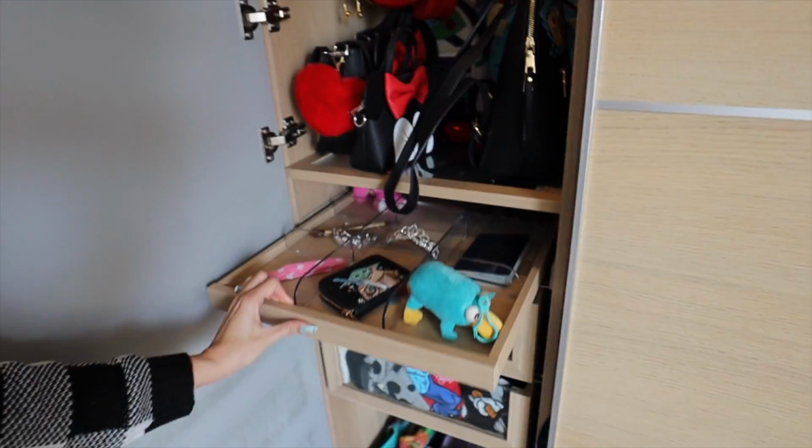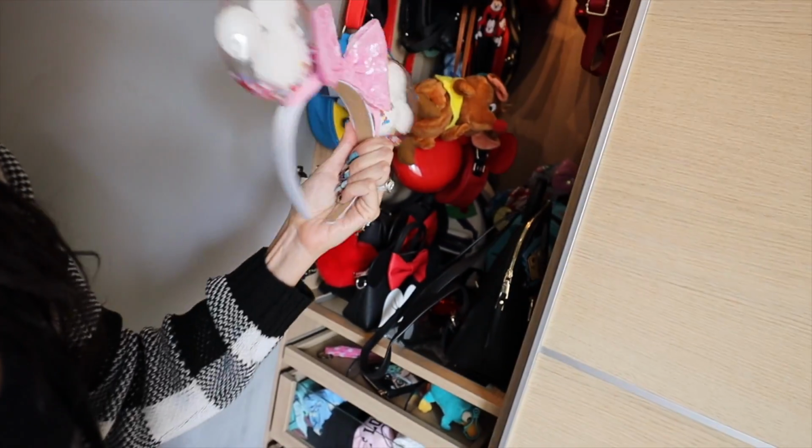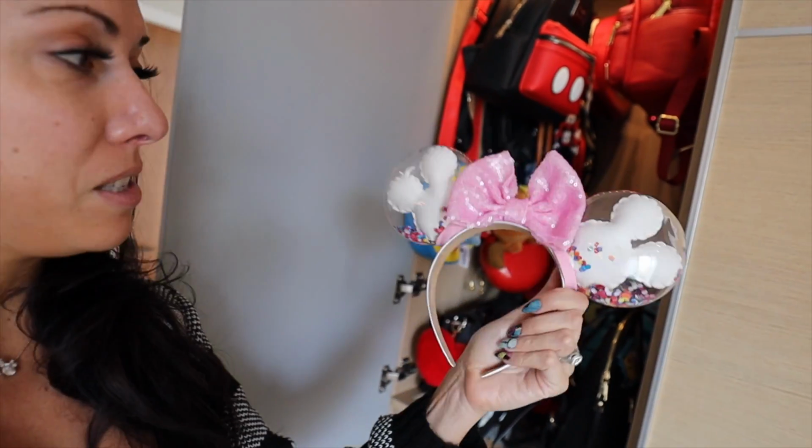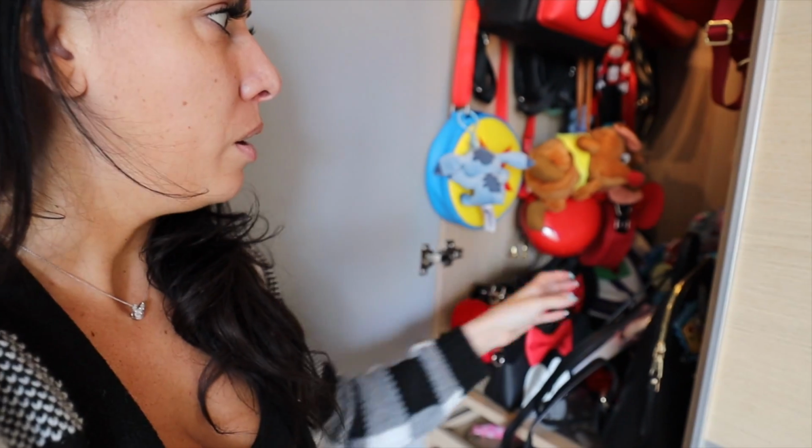Up here I've got a little tray with our travel stuff, more bags back there, more ears. These were supposed to be for my birthday in Disney. We'll wear them next year. It's gonna be so weird wrapping my head around the fact that we're gonna be in Disney next year on my birthday in our house. That blows my mind.